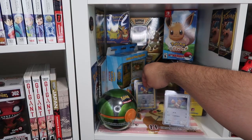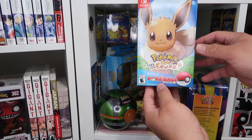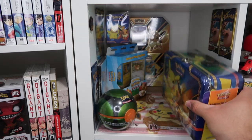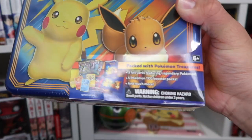Once again, sorry about the glare. I'm trying to do my best. Just a couple of cards for the aesthetic look of it. Reverse holo and a Japanese common. Of course, I had to have the Let's Go Eevee still in box as well. Of course, I had to get the tin, the Lunchbox Collection tin. This one is still in the box as well.